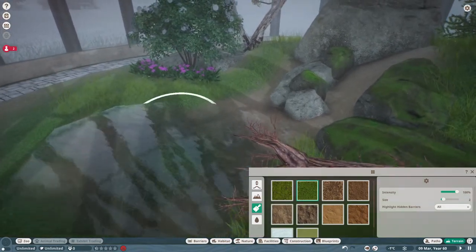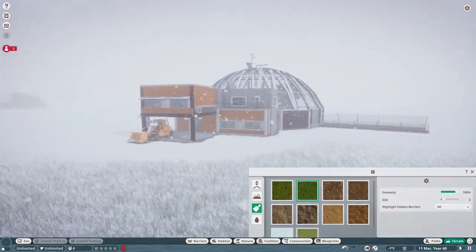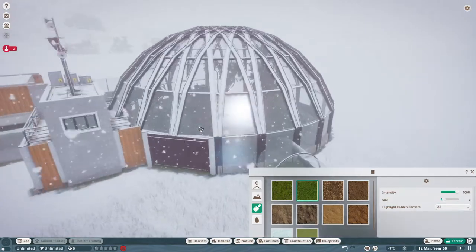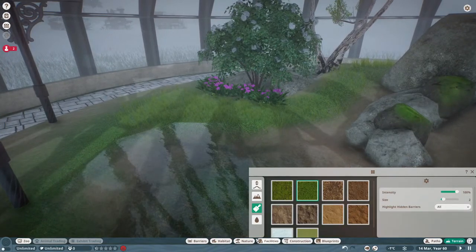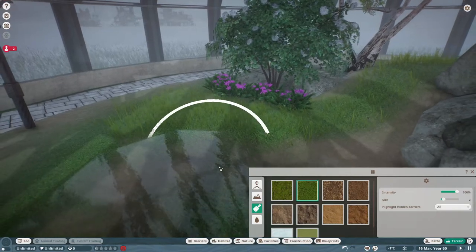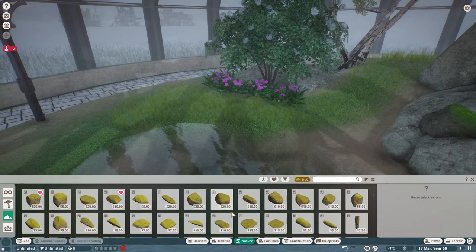Oh yeah, they are. There definitely is. We've got the snow biome here, or you can make it snow. Really cool. That's what I'm hoping for in Planet Coaster 2. We have weather, you know? We need some thunderstorms and snow and all of that. That'd be awesome.